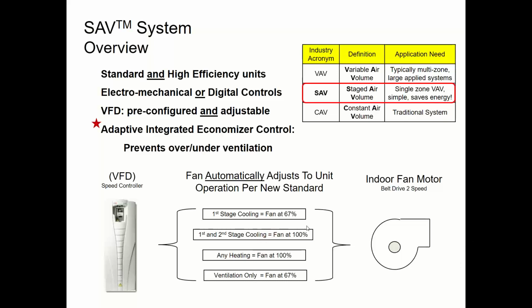Mike says VAV heating CFM is about 40 to 50% of the airflow of cooling. Oh, he changes his note. Heating airflow is 40 to 50% of cooling.